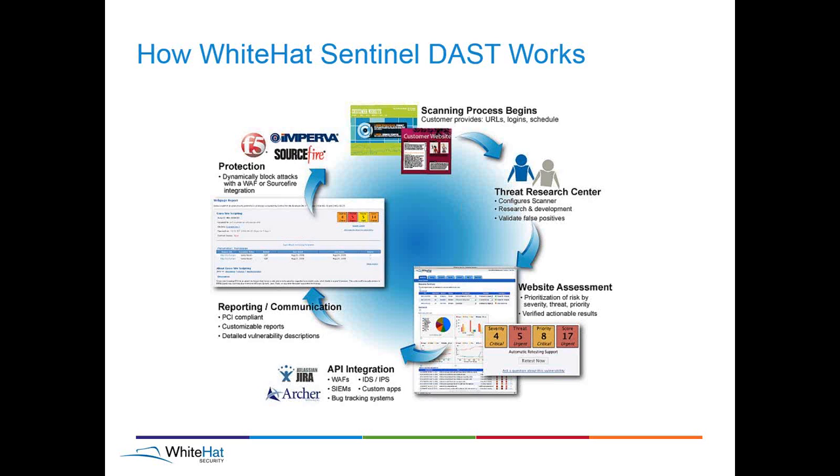So this trusted information, because there are no false positives in there, can be plugged directly into web application firewalls, Jira the bug tracking solution, and compliance systems such as Archer, and directly into SIEMs such as LogRhythm, RSA Envision, and the like. This whole information package can then be delivered to the customer as a report, with detailed vulnerability descriptions and recommendations as to what to do next.